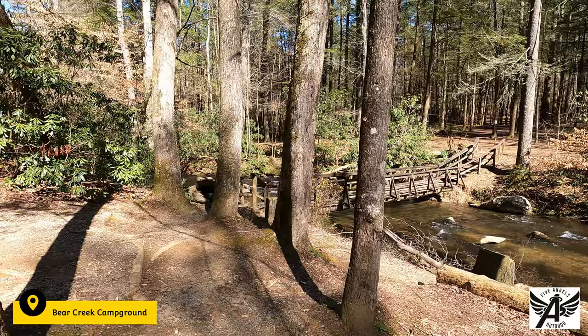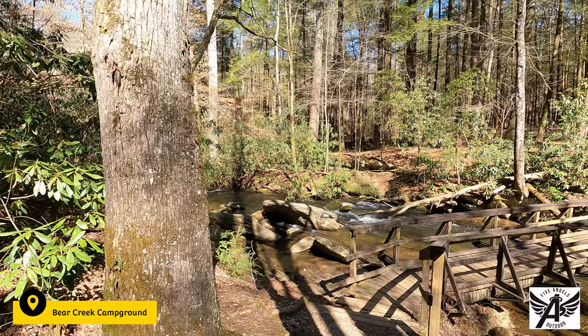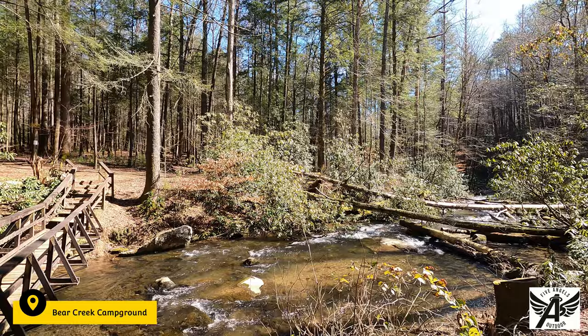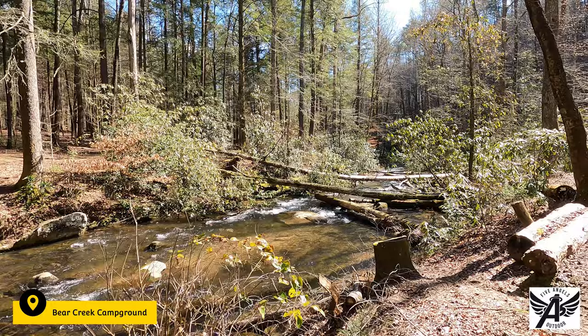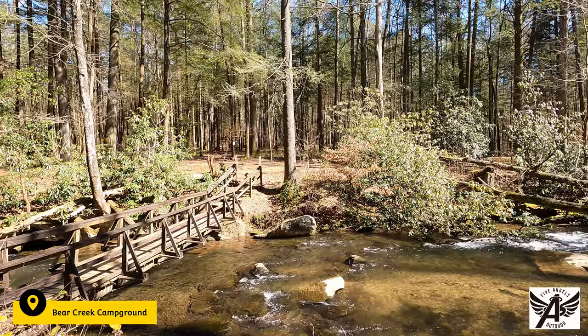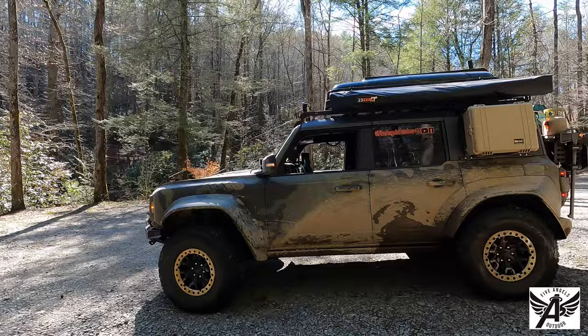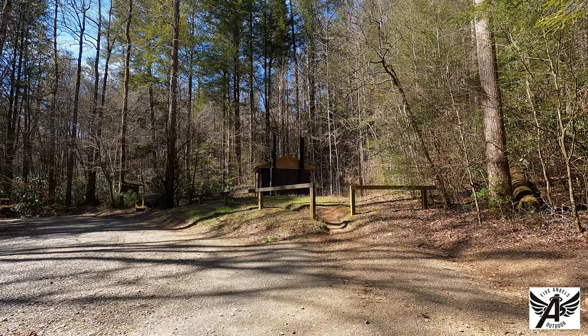So basically, you just hike across this bridge with your tent, your supplies and whatnot, and then you can camp all up in the trees. The only caveat here is it says that there's no camping within 100 feet of the stream. So that's a little interesting. But yeah, it's a full pack in, pack out. So if you're set up for that, it's your type of deal. But otherwise, you have a parking lot area here. Hey, Rig. And then you have the pit toilets up there. So Bear Creek Campground.